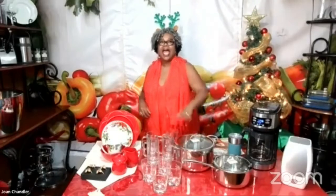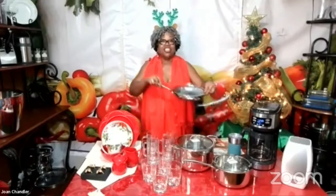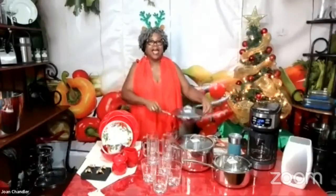So I'm going to repeat the item numbers of each of these products. First of all, we have our 3-quart saucepan. If that interests you, it is item number 3677. We have our 6-quart Dutch oven, item number 3675. And then lastly, the 10-inch nonstick skillet, item number 3676.